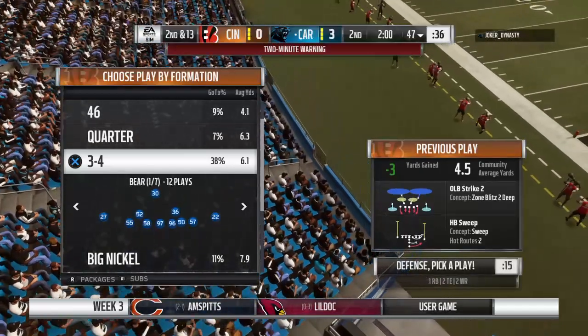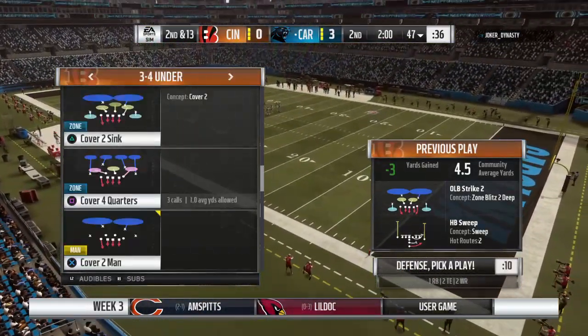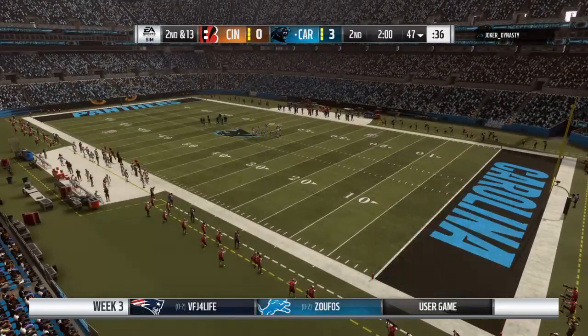2 minutes to go here in the first half. Back with more from Charlotte after this.